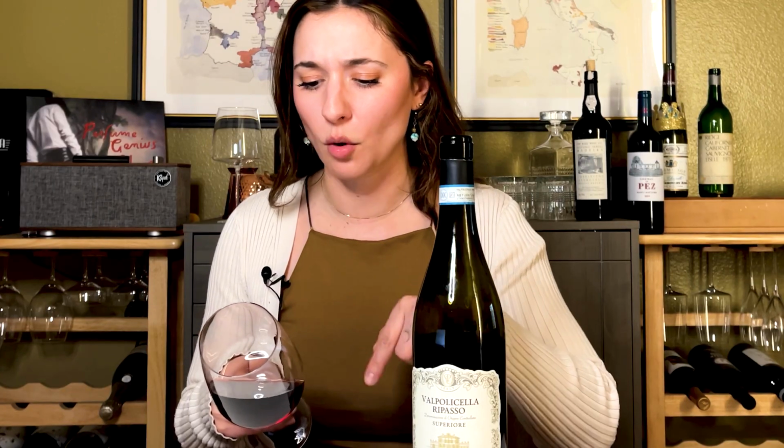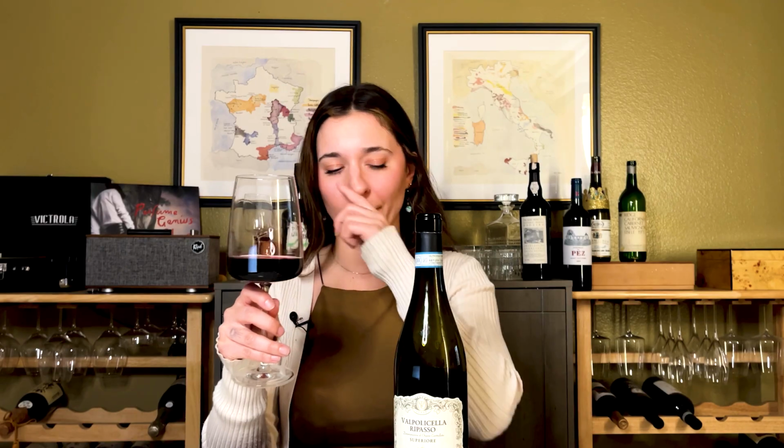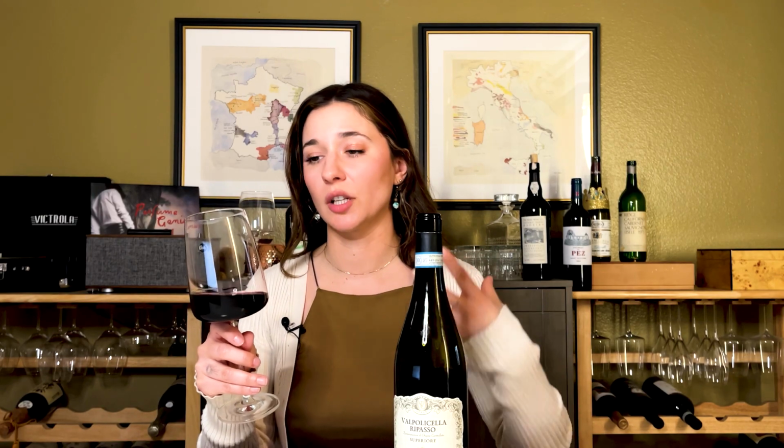And it goes out to this lovely orange rim, which is pretty typical in a lot of Italian wines, but this lovely deep garnet center. It's about 13.5% alcohol, by the way, so this is not screechingly high in alcohol. It's pretty normal, middle of the road.